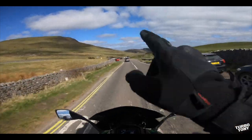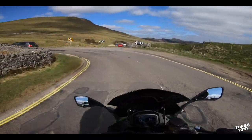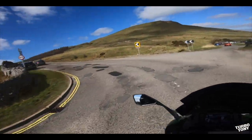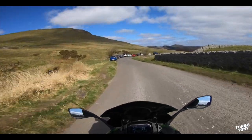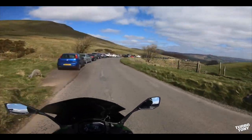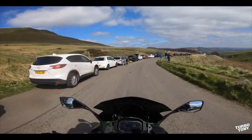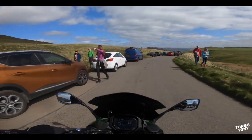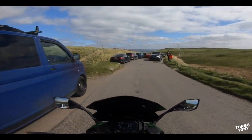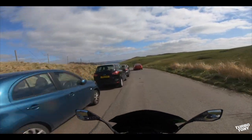Right, okay, I'm going to turn right down here. There's a lovely little car park down here. Slow down, mate, don't run me off my bike. He nearly went into the back of me then. Pull up and we'll end this video. Look at all these cars. Hang glider there, can you see him?